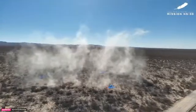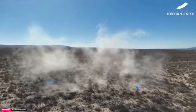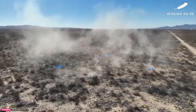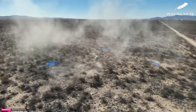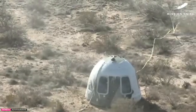Yeah, look, you still have that West Texas dust sort of lingering there from the retro firing system. The crew capsule comes back in a passive state, and so the team knows ahead of time more than likely where in the West Texas desert the capsule will land. Actually, from the drone shot we have there, we're pretty close to the road. So we'll anticipate that recovery team coming in on the road there to safe the capsule.